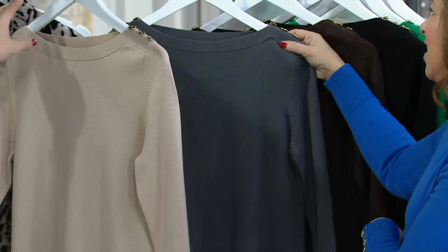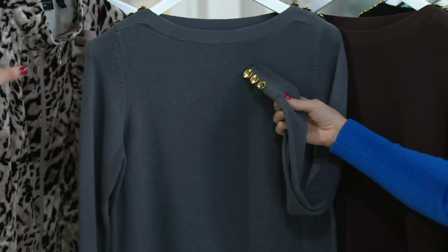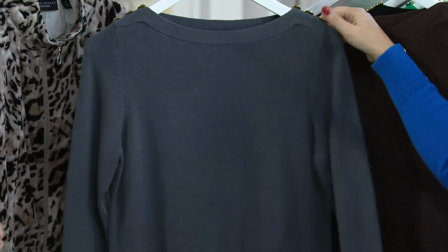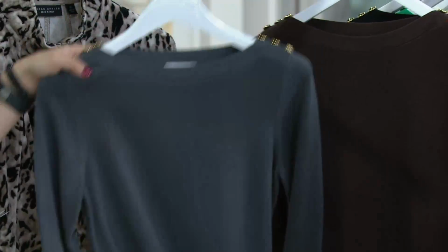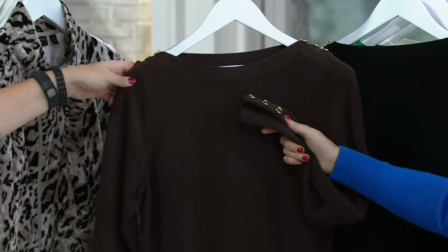So there is more. Here is the smoky gray. I love this, the two-tone with the gray and the gold tone. The gray and the gold, again so chic, a great way to try my collection. Coffee is one of our biggest reorders that we've done in sweaters.